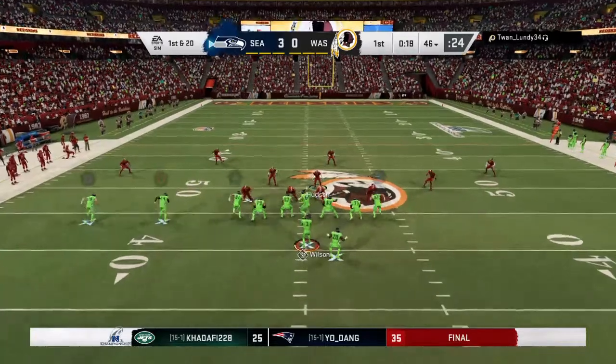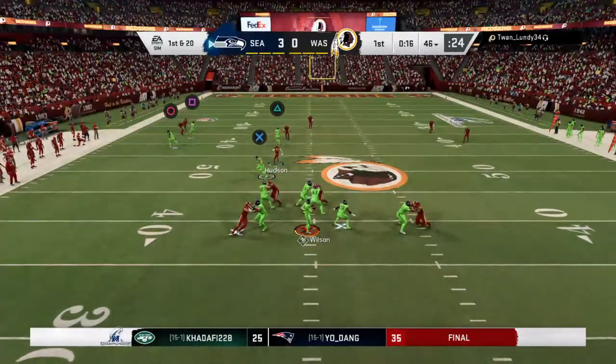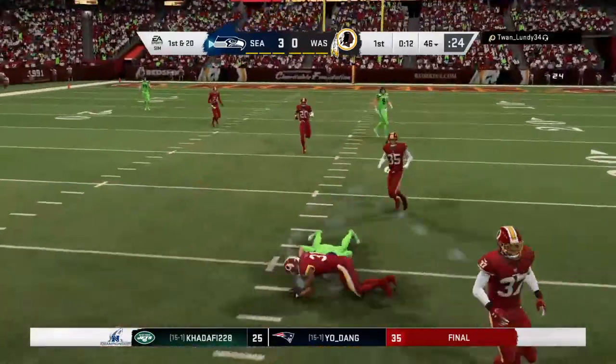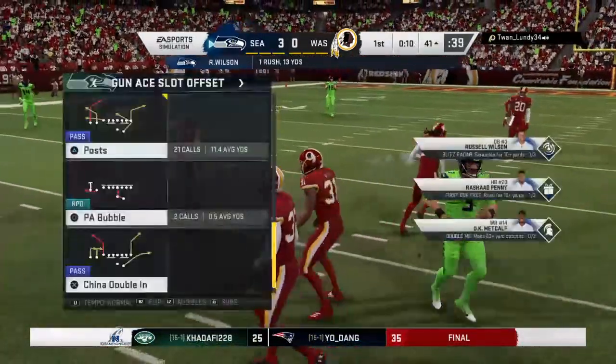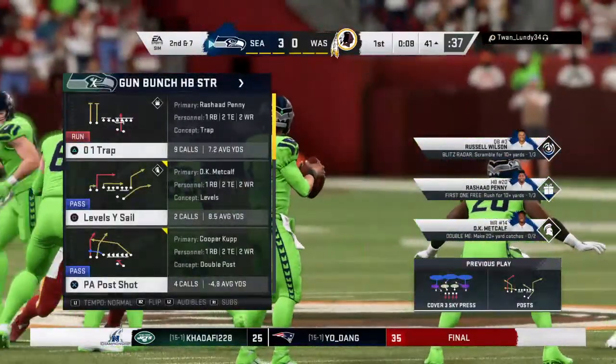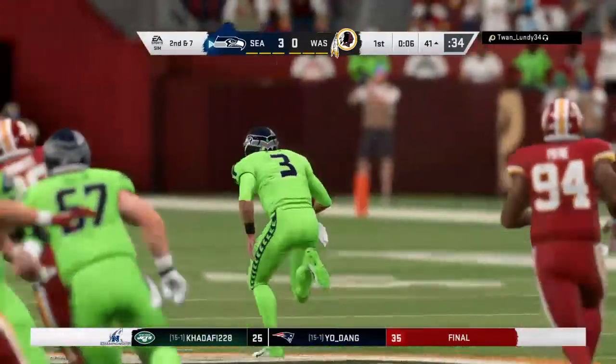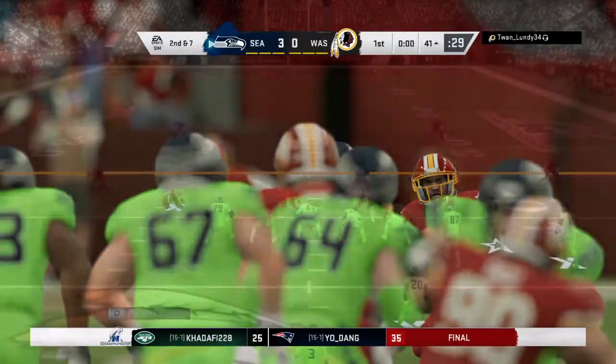Oh, yeah. And here we go. From the gun, it's Wilson. Escaping the pressure right. If they didn't have that penalty a moment ago, it'd be a first down. Still a nice 13-yard pickup. Second down at the 41-yard line.